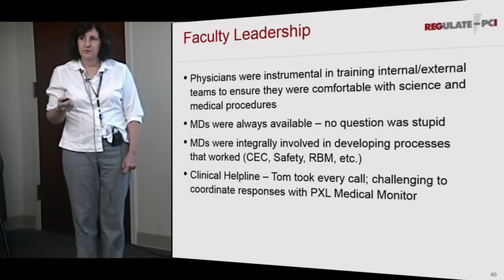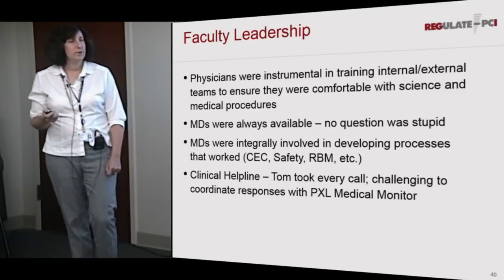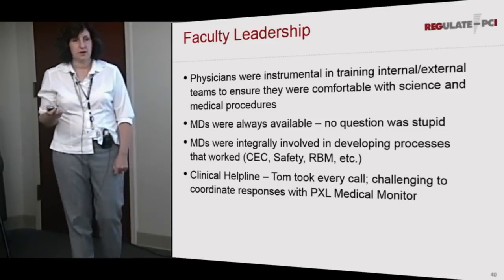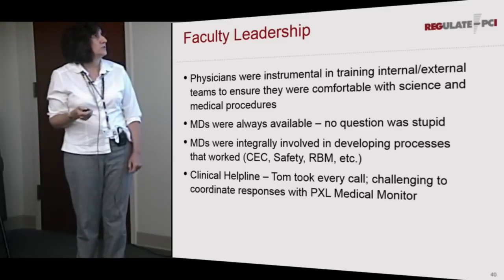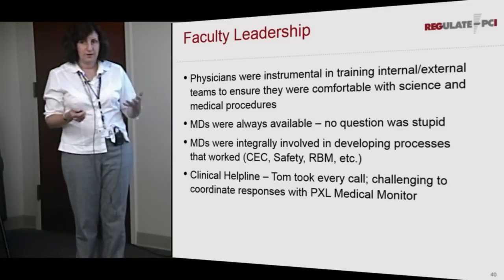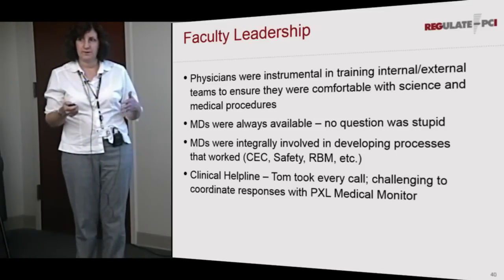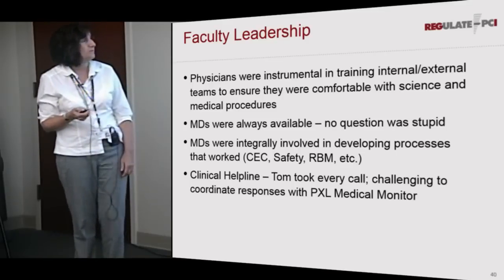So just to go through the different groups and the things that we learned, I wanted to really say how important it was to have the faculty leadership that we did. Both Tom and John were so important in doing training for our internal and our external groups. As you saw, it's a complicated and new science, so it was important for the teams to understand that really well so that they could help the sites understand what needed to be done.